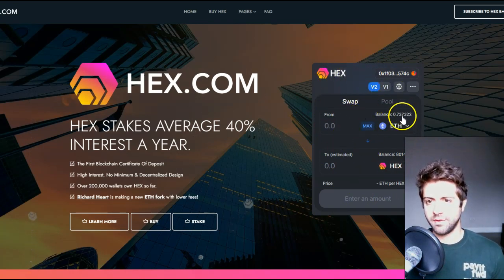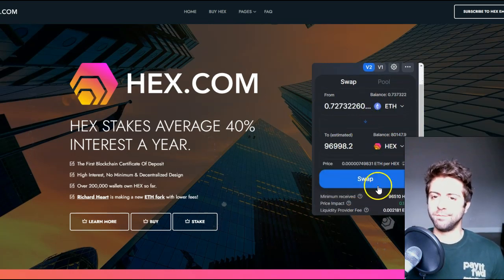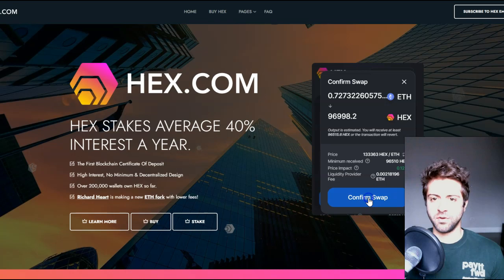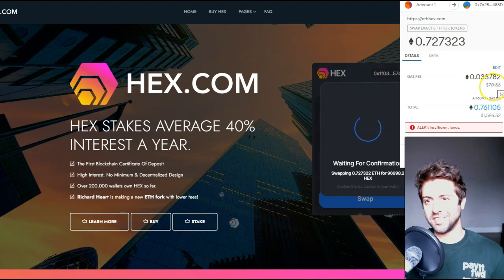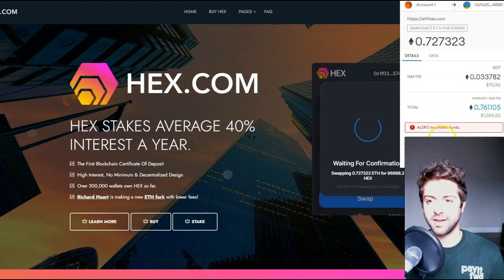Now, let's say I have 0.7 ETH and I want to transfer all of that into HEX. I can do that right now and just click the swap button. And just like any other MetaMask transaction, there will be a little box that comes up and it'll ask you to confirm your swap and pay for gas fees. So as you can see, guys, right here, the gas fees are pretty outrageous, right? $70. So if you're not buying over $70 or $100 worth of HEX right now, it's not going to be very feasible.